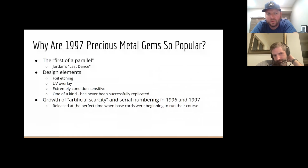That foil etching, the UV overlay, very expensive process. They're extremely condition sensitive. So if you think back to vintage cards, the vintage card market is essentially driven by condition sensitivity and scarcity of grade. Well, these have that as well, not just the fact that they have an artificial scarcity, meaning that they're serial numbered and have a finite print run, but compared to the vintage market, these are very scarce in terms of grade, relatively.